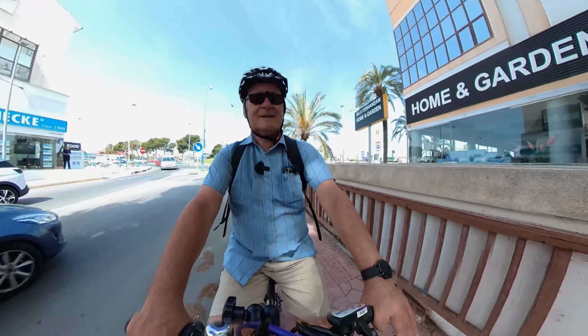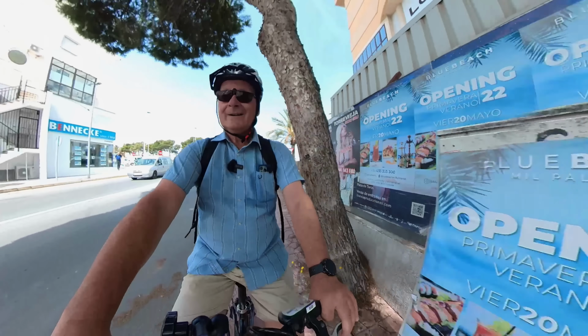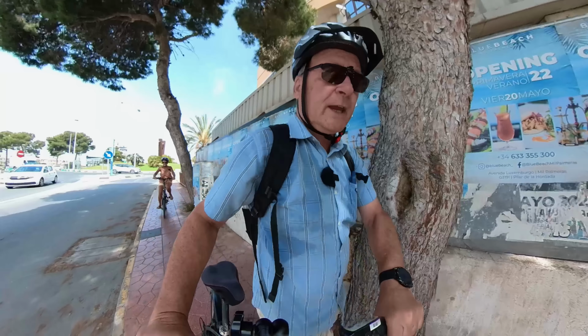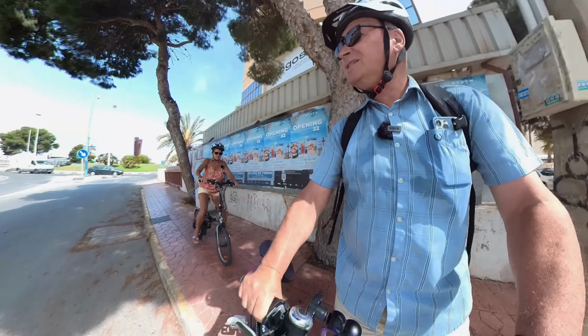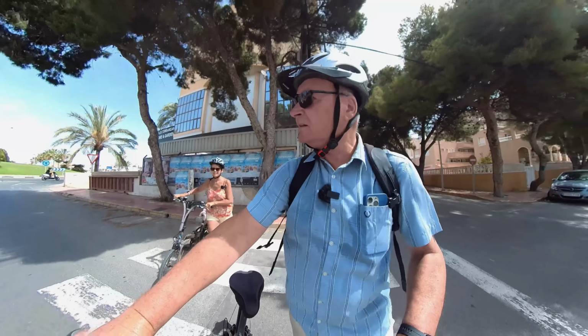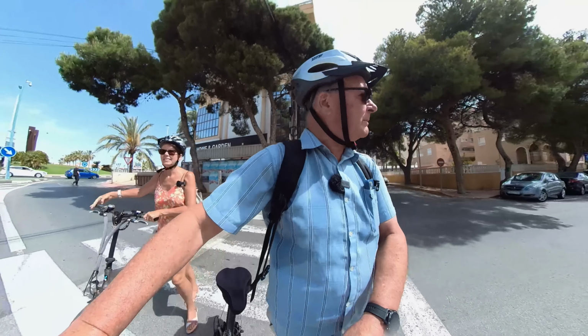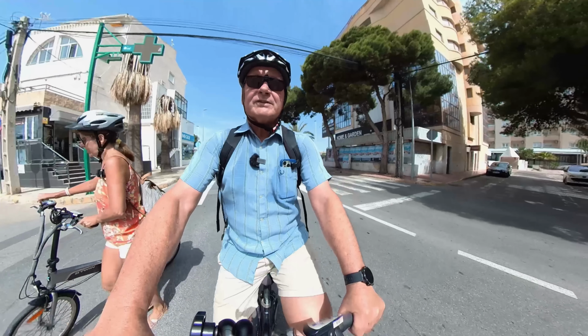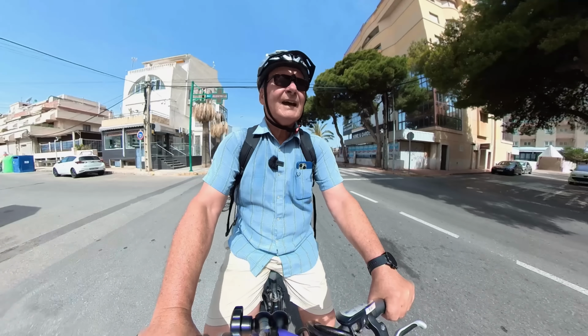Over this crossing, eh? Get on the right side of the road. It's always a bit awkward. You usually get off the bike when we go on this end of the crossing. Right, and then we'll get back on. Now come in. And we'll just glide down to the sea.